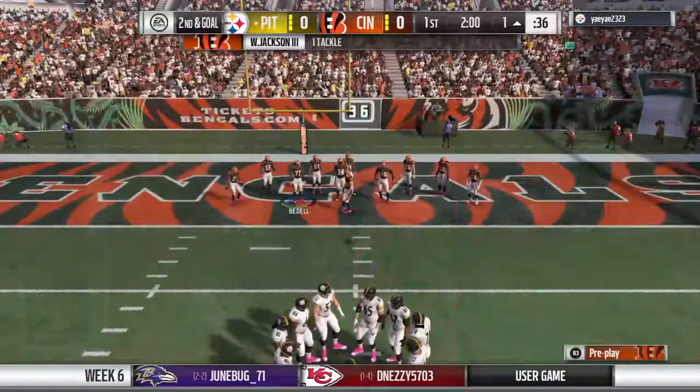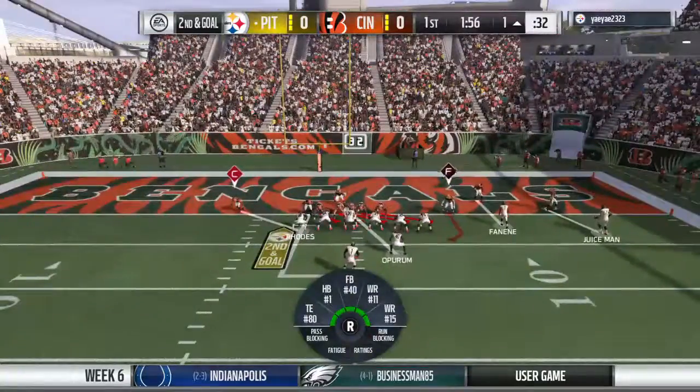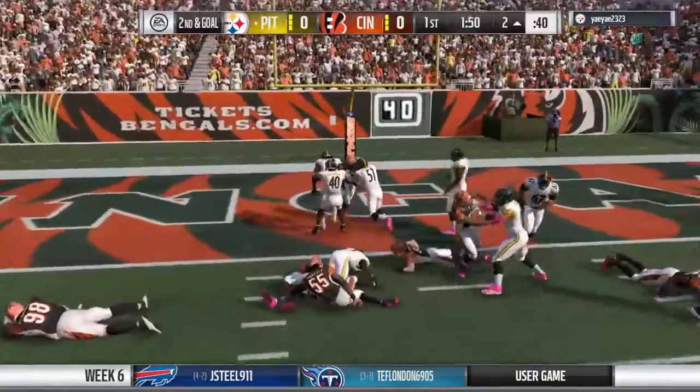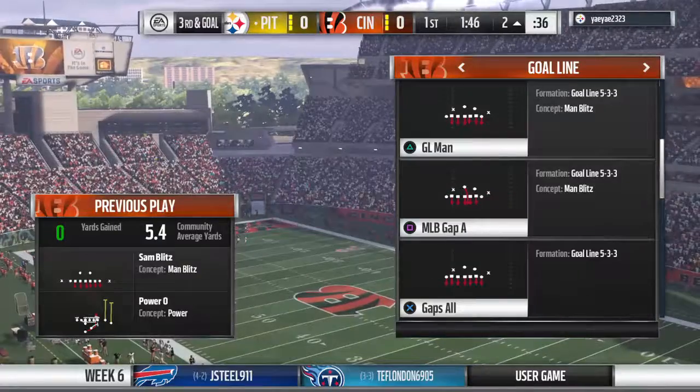Slant route's effective no matter who's running the route and catching the ball. But when you have a receiver of that stature, you have to be a little bit more precise throwing it. You don't have the same catch radius with the bigger targets. It's Coleman here. Call it no gain that time, and now it's 3rd and goal.